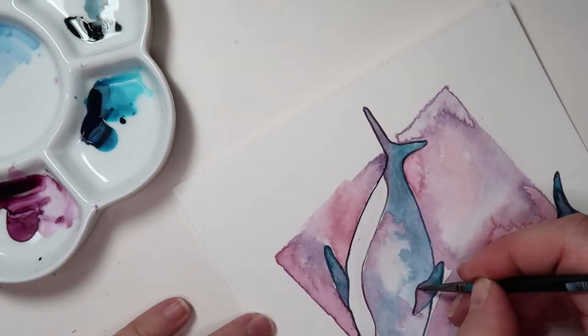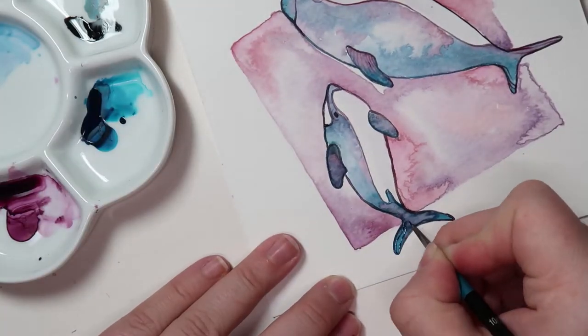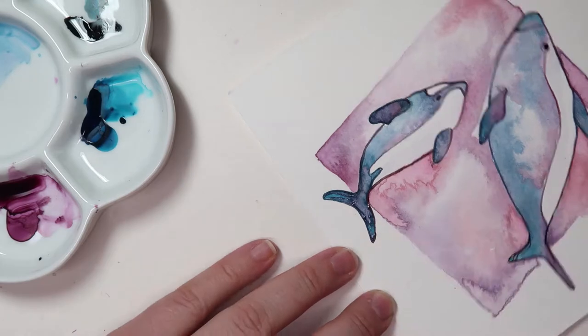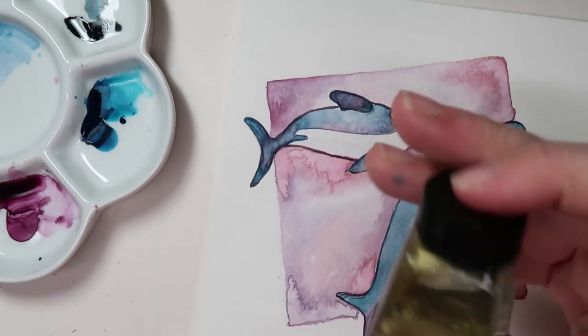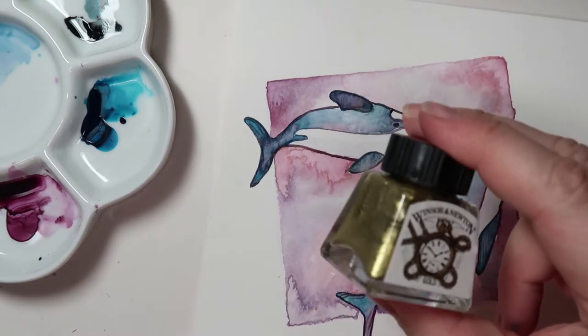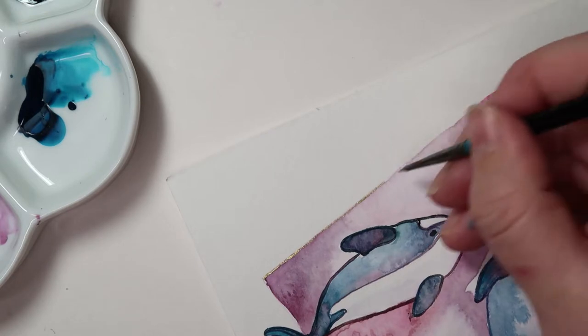And then I normally come in with the Winsor & Newton gold at the end, so you'll see it pop up in a second, but I don't know if you guys use this Winsor & Newton gold ink. I find it so hard to use. I shake it like a Polaroid picture, and it's still super watery. So if anyone's got any tips, let me know.